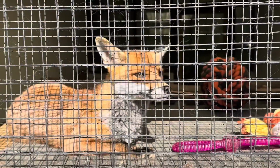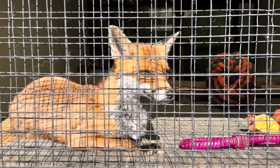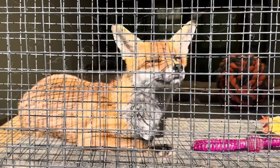Roxy the fox loves sunbathing as much as most reptiles. I've said this many times, a lot of very nocturnal animals such as toads and owls, they love to catch the morning sunshine. Even Roxy here.